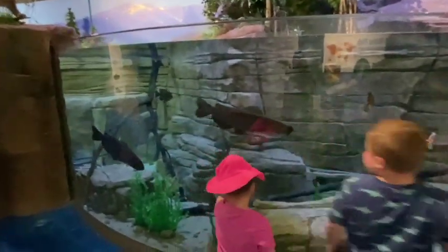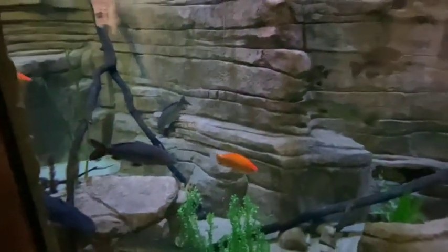I love all of the huge tanks that they had right as you walk in. These were so fun. My kids love standing in front of these. These are like larger than life tanks, and you can just see all the different fish swimming around.